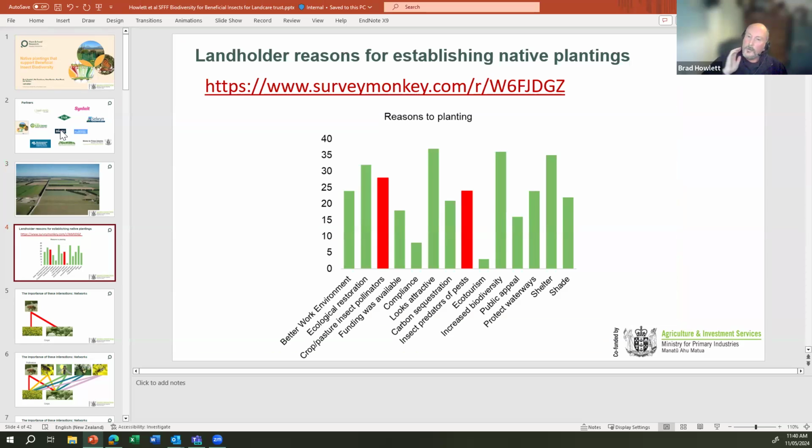There is a movement in Canterbury, though, for re-establishing habitats. And the reasons for doing this are really variable. So some farmers are particularly interested in increasing biodiversity, for example, shelter and shade for their crops and their livestock, protecting waterways. Even some farmers consider establishing plantings for pollinators and natural enemies as well.